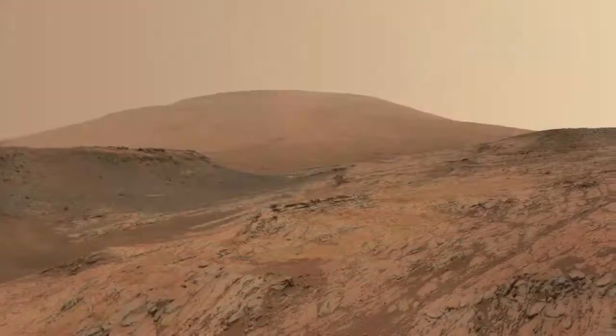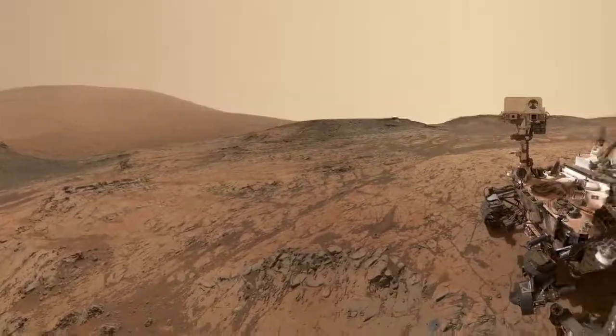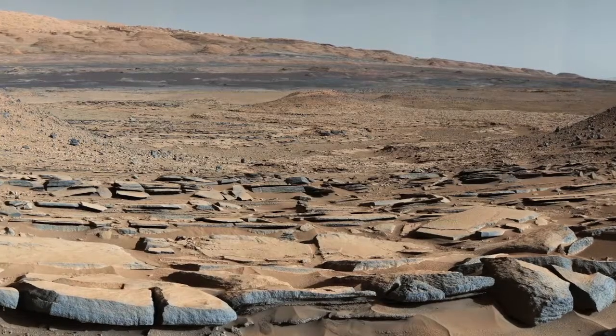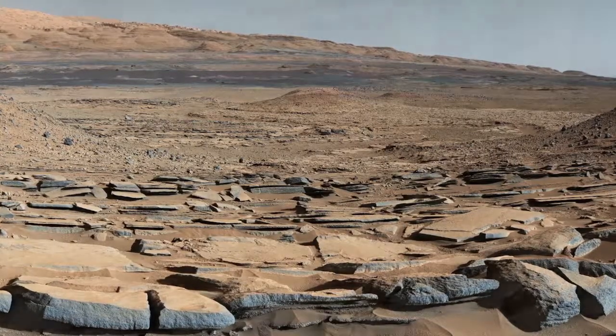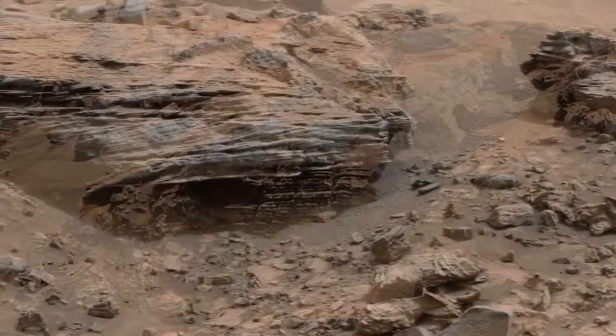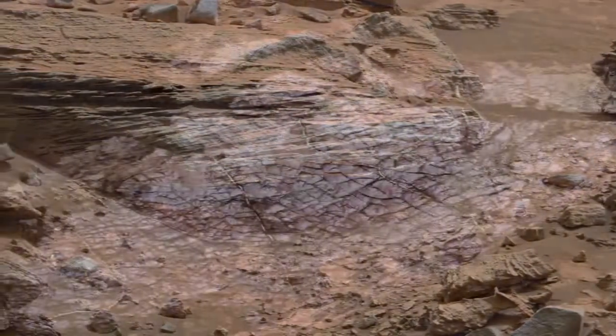And it's in this version of Gale Crater that Curiosity has helped piece together the story. Sediment patterns show a lot of water was present, continually, over many millions of years, both as persistent groundwater and a long-standing lake with occasional dry spells.